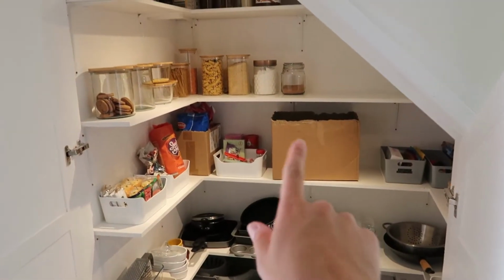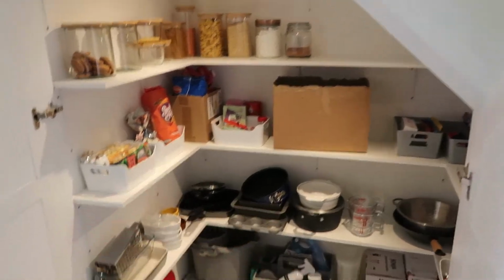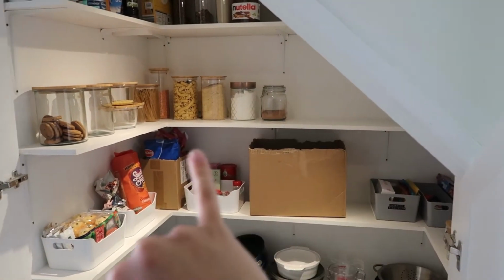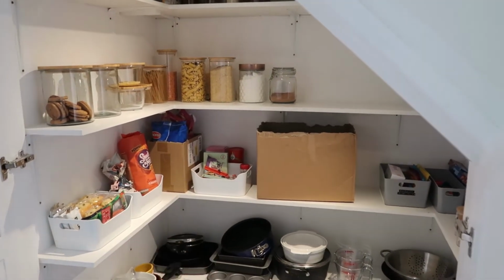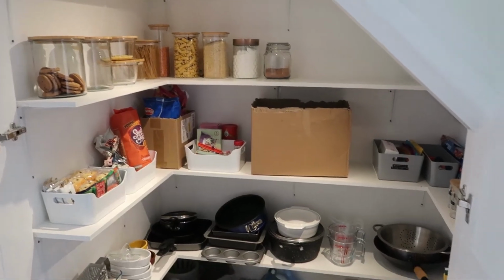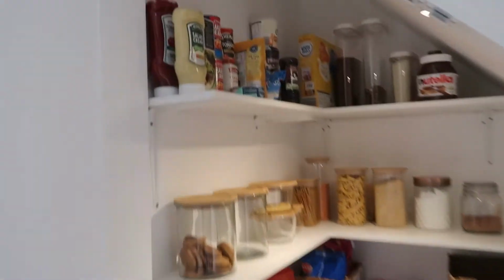And then these two boxes here, I'm going to get a bigger version of these one boxes. So I'm going to get a grey one for the Tupperware and a white one for the crisps in that back corner, and then that should fill that space out quite nicely. So yeah, let's start from the top shelf.